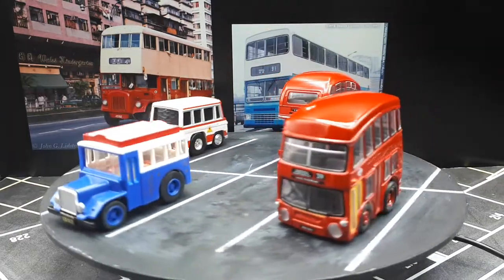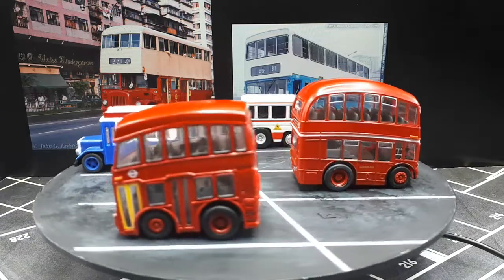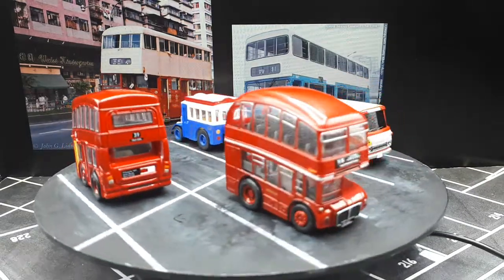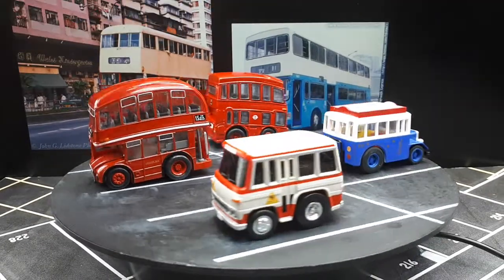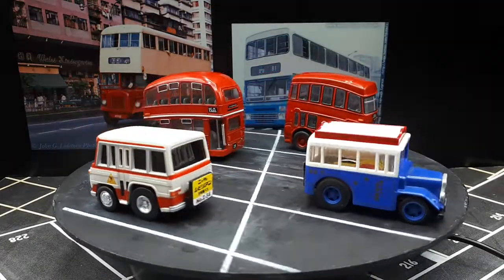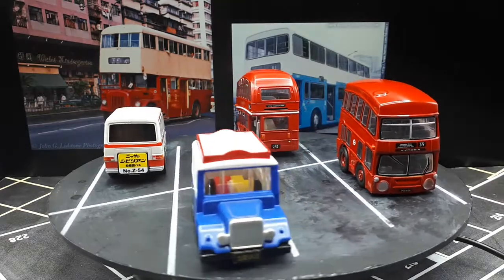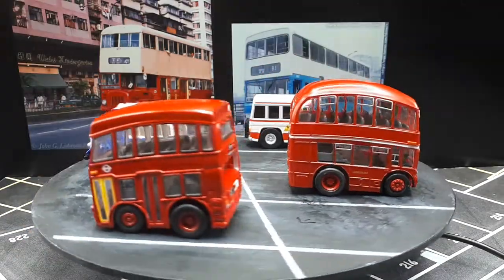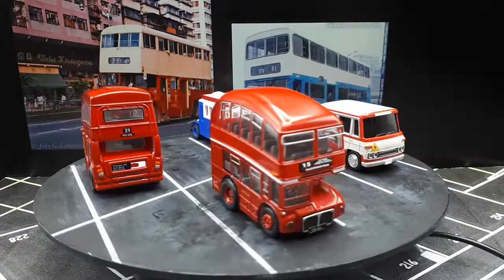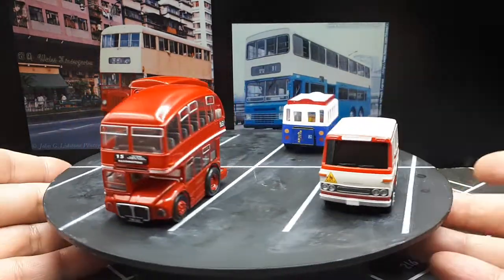So I'm collecting these cartoon buses, as you can see. I've got these four here. And I was so impressed with these double-decker buses. I really like the details of them, and their cartoon deformation is just so crazy, you know. They're so squished and so tall that I decided to get two more of them. So let's put this aside for now.